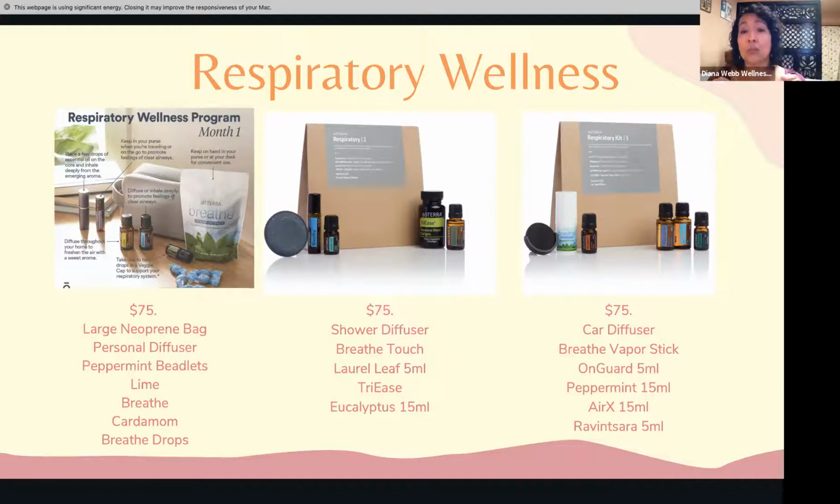So what happens is they get you for month 1. You sign up on your LRP, and you say you want the respiratory wellness program, and they'll go ahead and put that on your LRP and send it with your next date that's coming up. If you want to separate it out, go ahead and create a new LRP. That's what I do for my wellness kits, and then keep track of that. But on top of it, they don't just send you this bag packed with the beadlets of peppermint and the breathe and the lime and the cardamom. They also let you add on.